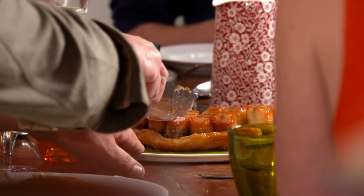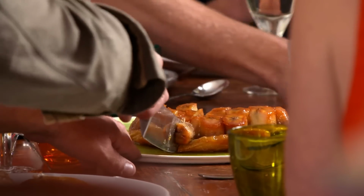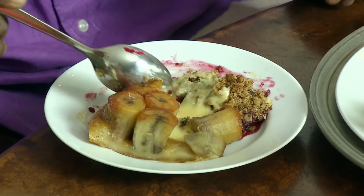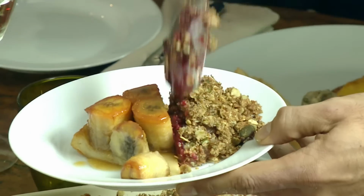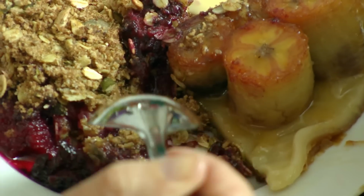It's fantastic. And my Caribbean twist on a tarte tatin. It's a celebration of banana. But then you've got that toffee. And if you had a little bit of custard on top of that as well, or cream, takes you to heaven. And the crumble with that special seaweed topping.